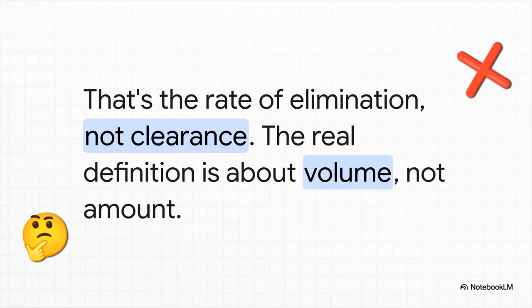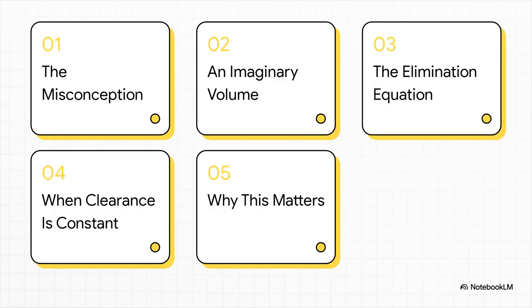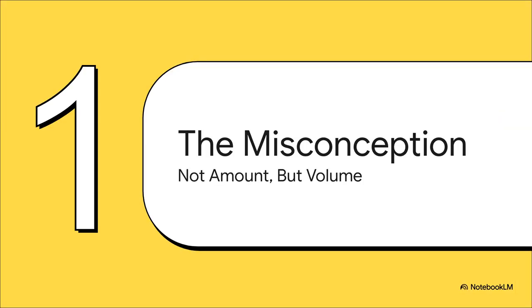It's all about volume. So here's our game plan. We're going to bust this common myth wide open. Then we'll build up the correct definition, see how it's used in a really important equation, and finally bring it all home to see why this stuff matters so much in the real world of medicine. All right, let's dive right into that big misconception. We're wired to think about how much drug is being removed, but the concept of clearance forces us to shift our thinking, to think about volume instead.